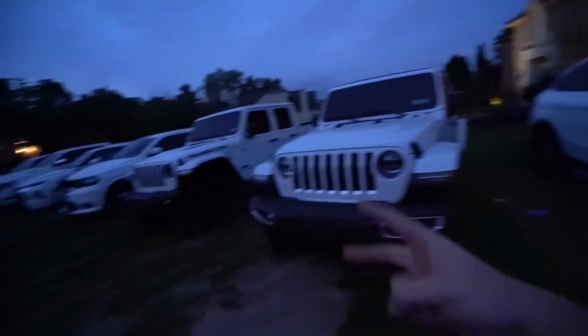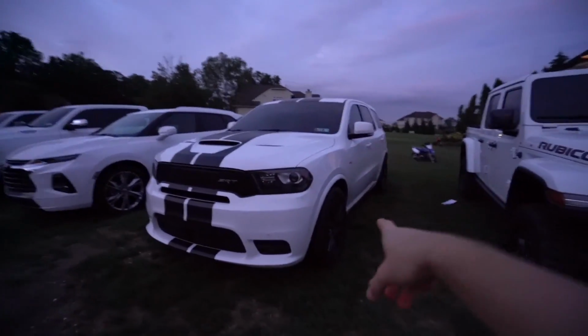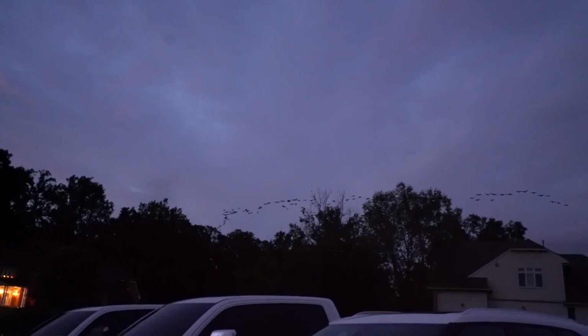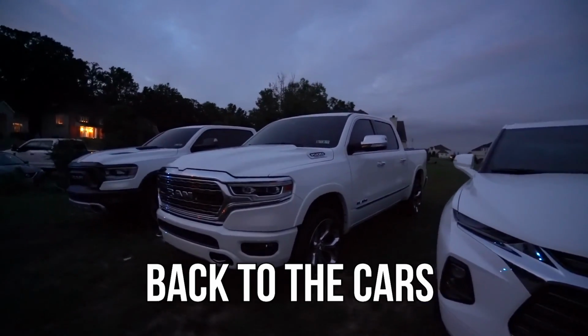GLE 43. We got two Jeeps right here. This is actually the Jeep truck. 392 Durango SRT, Chevy Blazer. We got hella birds coming in. Wow, this is actually pretty crazy. Oh my gosh, 1500 Hemi and a Ram Rebel.